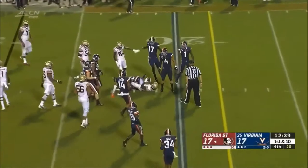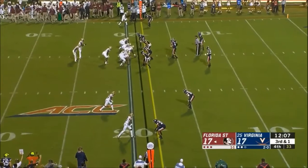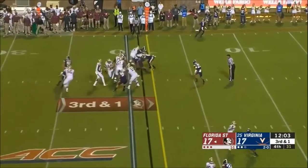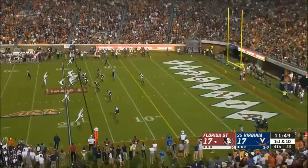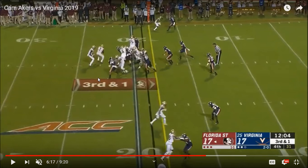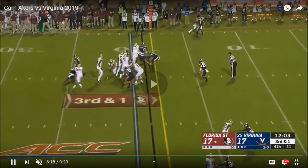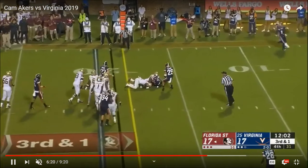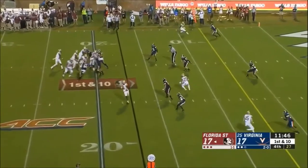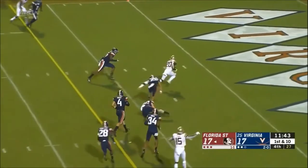Boom, nice physical run, right up the middle. Give him the ball. Oh, yes. Love this. Love this so much. Third and short, makes the guy miss in the backfield, and bam, just lowers his shoulder and picks up the first down in short yardage. He can do everything for your offense.